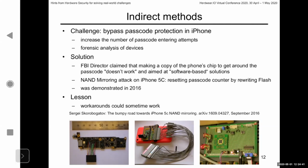managed to bypass the passcode protection in iPhone that created a lot of media coverage, and the task was to increase the number of passcode entries and attempts, and that's important for forensic analysis of devices. And even the research was encouraged by the comment from the FBI director claiming that this attack is not possible and only a software-based solution will work.